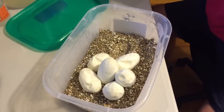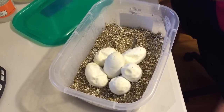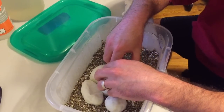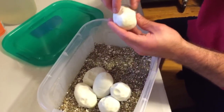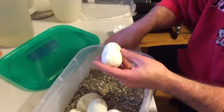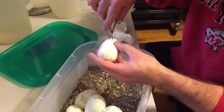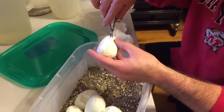Like I said, there's much more goo or juice, whatever you want to call it, in these eggs than there were in my eggs from last year. So yeah, they come right apart. That's a good sign. All right, let's see here. I don't know if I'll be able to honestly tell the difference between a normal one and an Enchi in the egg. We'll find out.